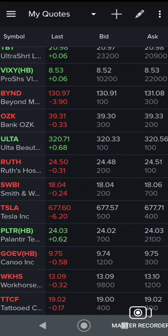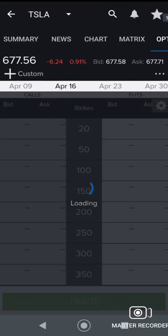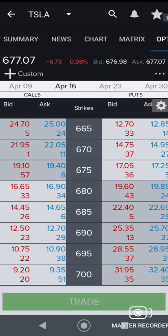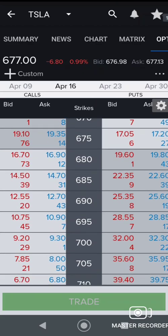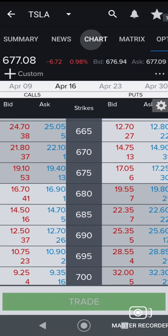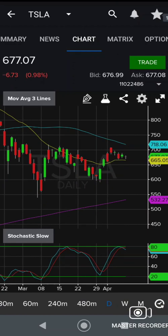Today we're going to be looking at Tesla. We got some Tesla options that are going to be expiring pretty soon. You can see it's been a little volatile today. Let's go to the chart.